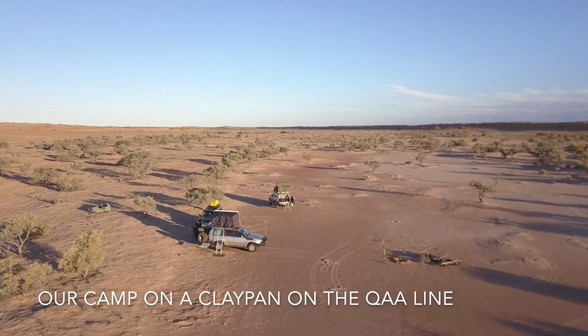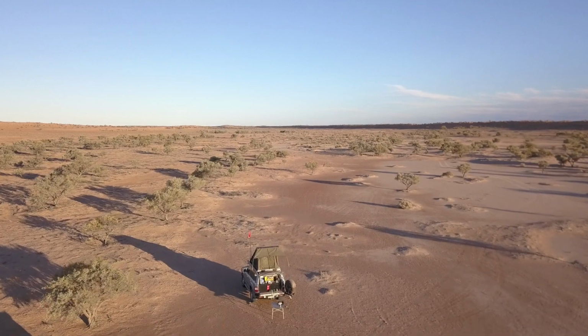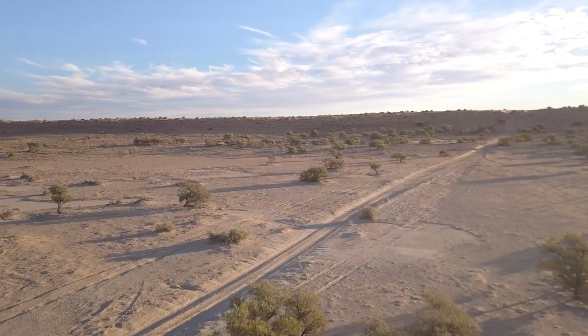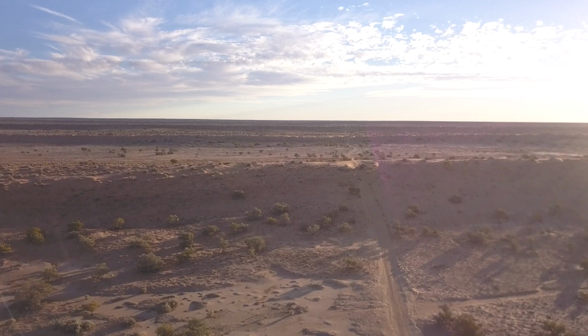We found a fantastic clay pan about 15 k's before the start of the Eyre Creek bypass. So we put the drone up to show you the area we're camped in before getting a fire going for the evening to cook on and to sit around for a while, as the nights are getting pretty cold now, but still and clear.